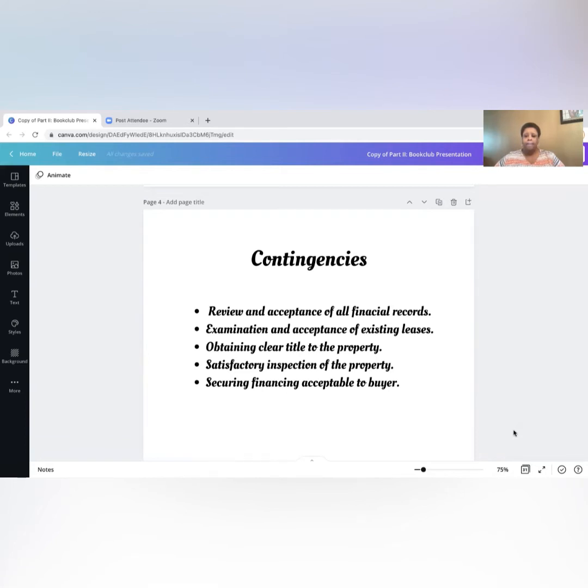contingencies: review and acceptance of all financial records, examination and acceptance of existing leases, obtaining clear title to the property, satisfactory inspection of the property, securing financing acceptable to the buyer. These are just a few things that you can add to the contingency.